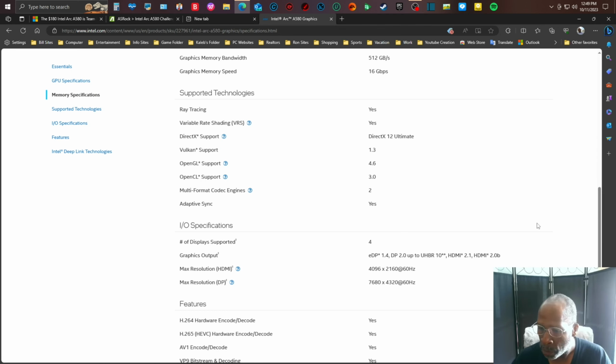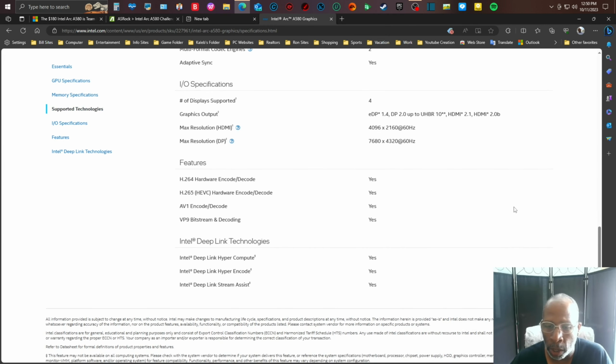Graphic output is eDP 1.4, DP 2.0 up to UHBR 10, HDMI 2.1, HDMI 2.0. Max resolution is 4096 by 2160, that is 4K. Max resolution over DisplayPort is 7680 by 4320 at 60 hertz. So yes, that is full-fledged on all levels. You cannot go wrong with that. Your codec and encoding features: H.264, H.265 HEVC, hardware encode and decode, AV1, VP9 bitstream for decoding, and the Intel Deep Link technology. It has Deep Link Hyper Compute, Deep Link Hyper Encode, and Deep Link Stream Assist.